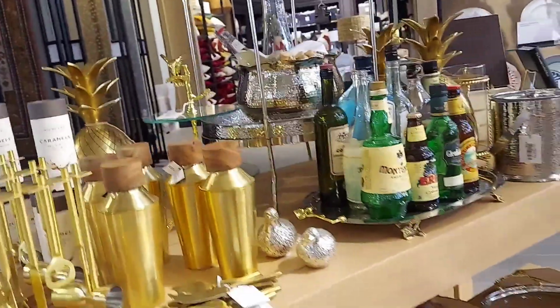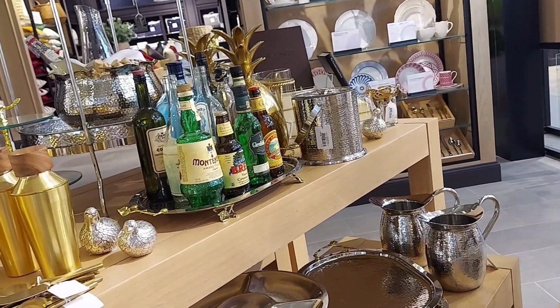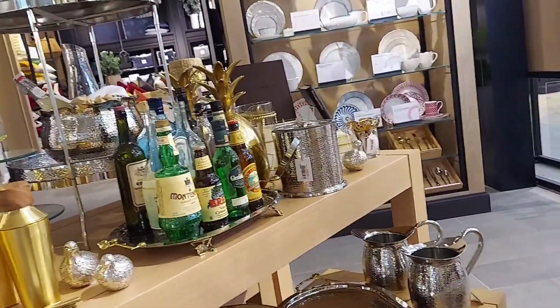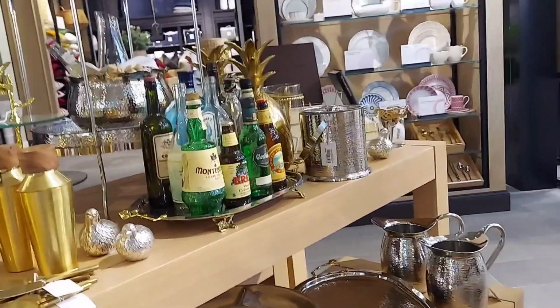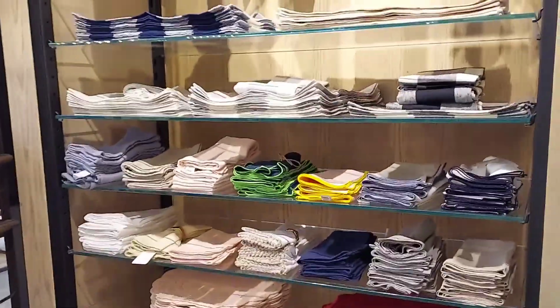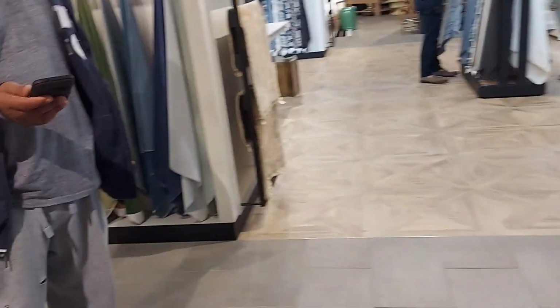Oh really? Oh, so that comes with the glass? Oh, okay. That's $359, the glass part. All of that comes together? Oh, okay. That's what I was asking. Does it all come together?